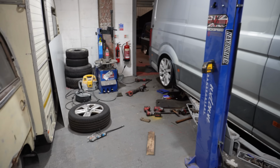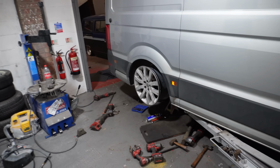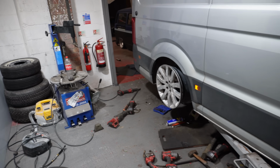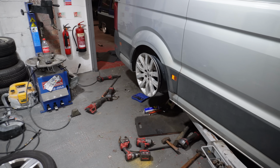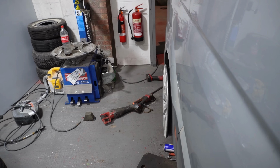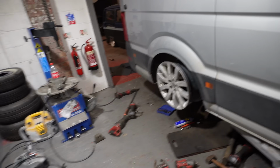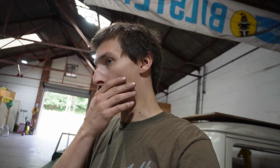So that is probably the wheel that I'm going to run for now. These are Range Rover 20 by 9.5s, ET53, and they still poke out a bit. It's going to be a bit of a pain to get wheels for this thing, I think, with the standard axle on that. I don't think there's going to be many wheels that actually fit these.